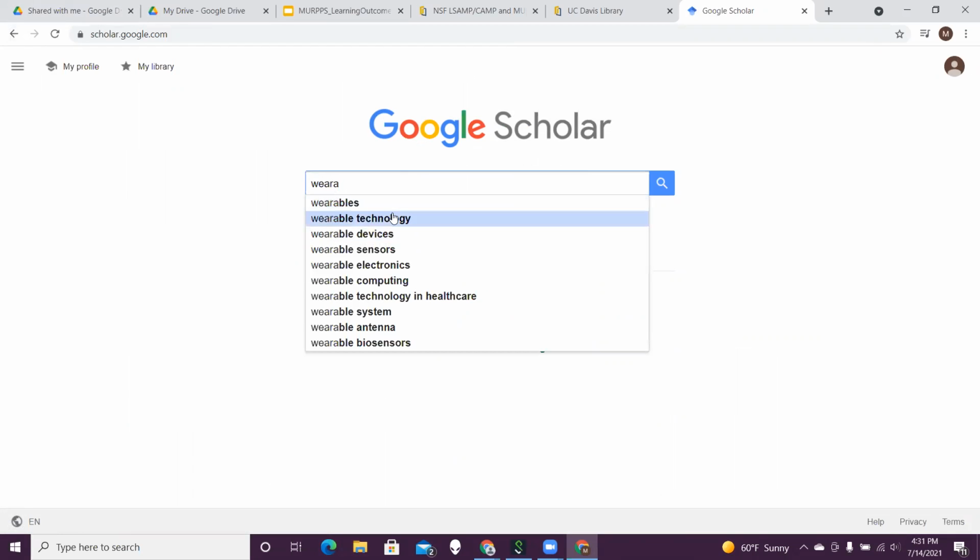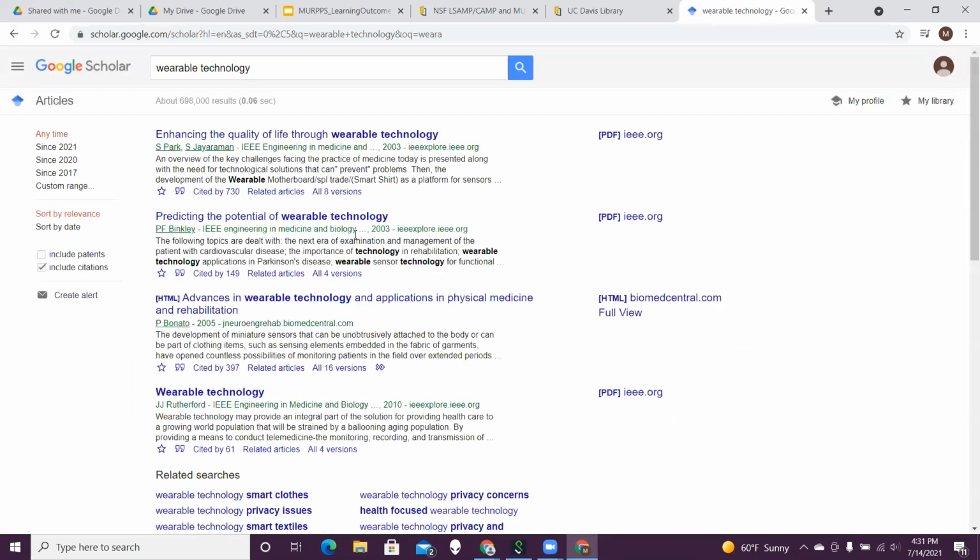So let's do wearable technology. Most of you are familiar with the interface for Google Scholar. Now, one thing Google Scholar does not do when you're conducting research, and if someone would pop in the chat, what is the one thing Google Scholar does not do that the databases would do? Can anyone guess? I want you to think about that.